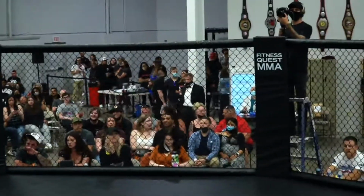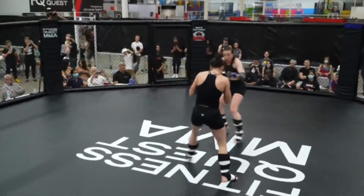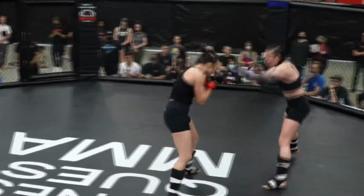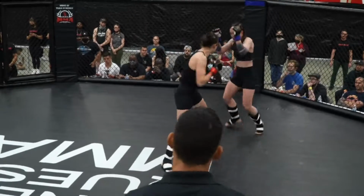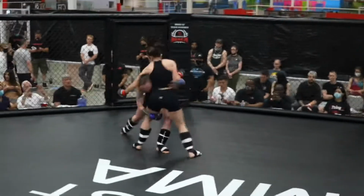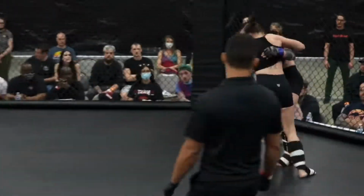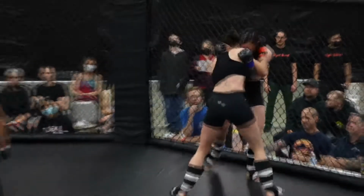Ready. Fight. I think Maggie here, she keeps popping that jab. Well, Rachel looked like she was trying to find distance with that jab, where Maggie was trying to create some distance with that teep. We're up against the cage now.